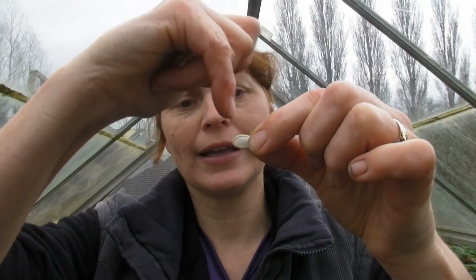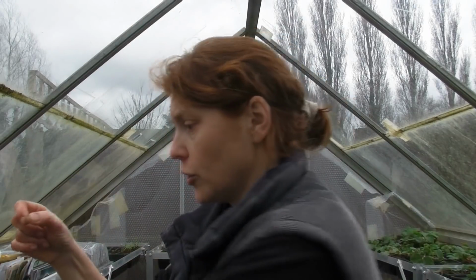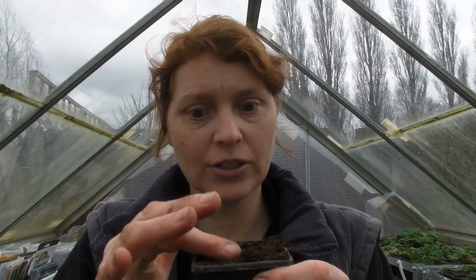Sorry, let me just undo this. I'm getting quite warm in here actually. So if you sow your seed that way, it's less likely to rot. So that's what we need to do. Once you've made your hole, you get your seed and put it down into the hole, so it's that way, not that way. And then all you need to do is just cover it up, just like that.